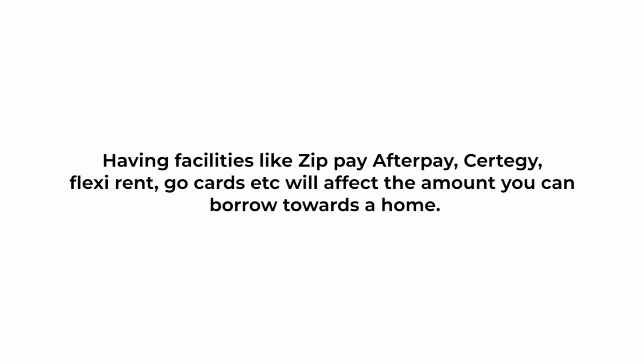Wow, that's a really good tip. So what about, it seems like they're looking at everything. What about things like Zip Pay and store cards, like with Amart or something like that? Yeah, absolutely. So Zip Pay, Afterpay, Certegy, FlexiRent, Go cards, they're all considered debts by the banks. So those limits are included in the serviceability and your affordability for the loan. So really the more that you have, generally the less your borrowing capacity is.